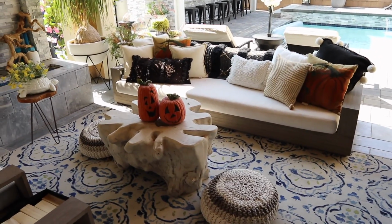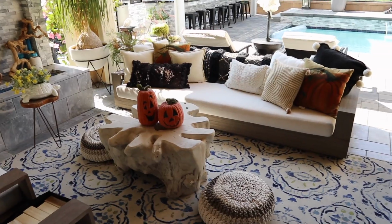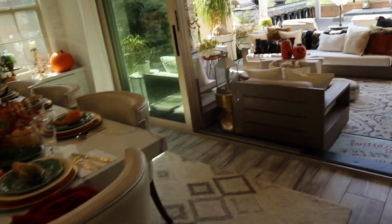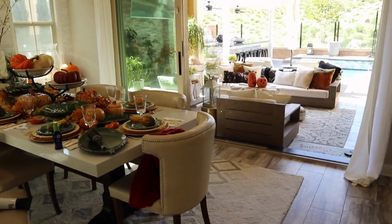Okay, I decided to change up the back a little bit. So here it is. It's definitely more fall. So then when you're inside the house, and it's like, oh, it's fall here, it's also fall over there. Yay.